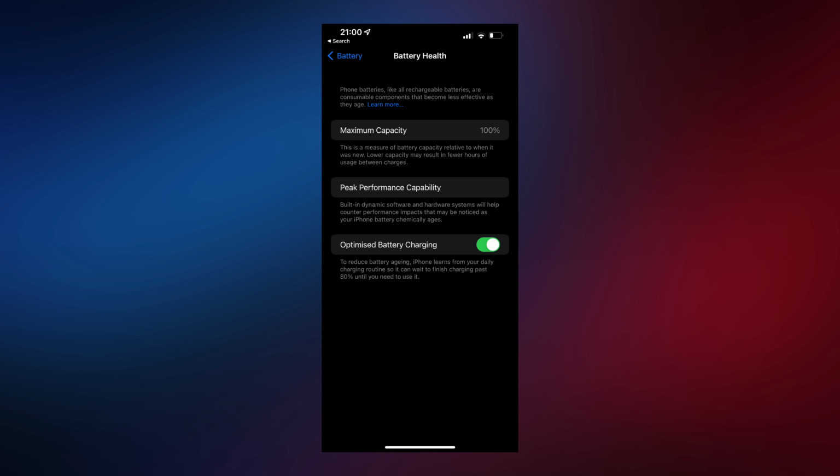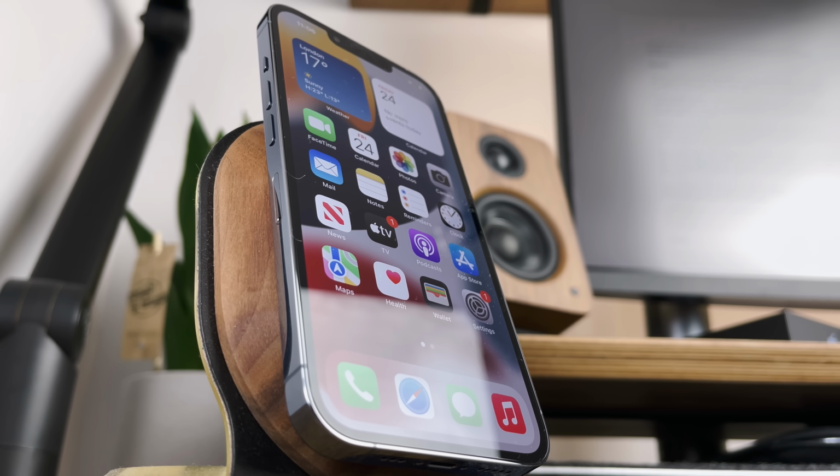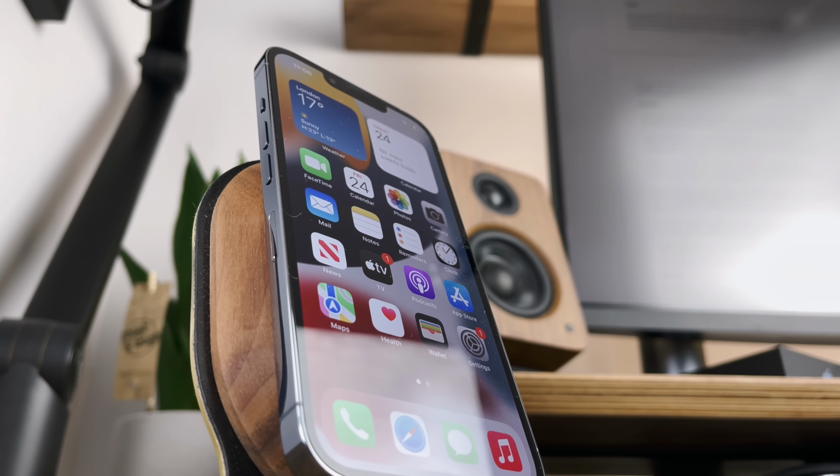But I am impressed with just how well the battery health has held up. At 6 months old, I would have expected the battery percentage to have dropped by a few percent. Well, it usually does, but it's still showing 100%. And that's great, but realistically, it makes no real difference to my day-to-day as I charge it every single night. And as for my charging routine, it's no different to my previous phones.